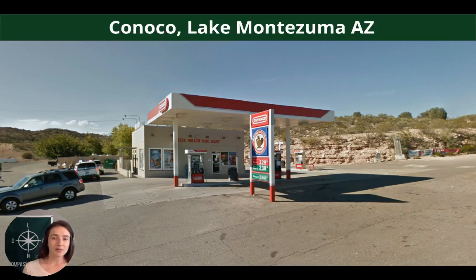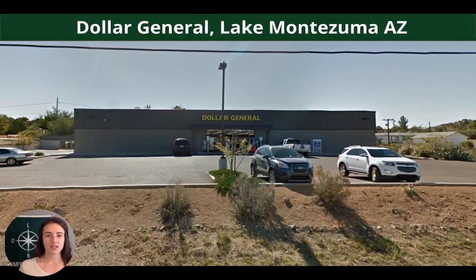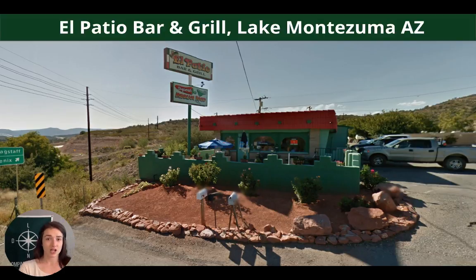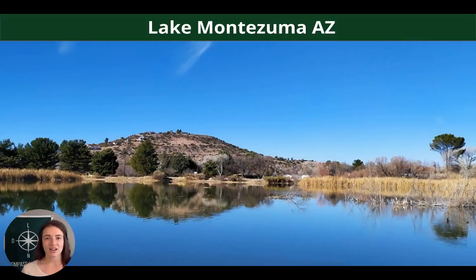The Lake Montezuma Rimrock area is going to have all of your basic amenities: gas station, grocery store, Dollar General, post office. There's a couple churches as well. You could see a steeple in the background. There's local restaurants. And there's two really cool things about this area. Montezuma Castle, an ancient site, really cool to check out, as well as Lake Montezuma, for which the area was named. Great to get the kids out, the dog, take a nice long walk, enjoy nature, enjoy those sunny days.